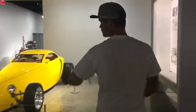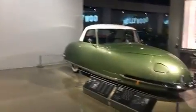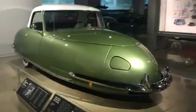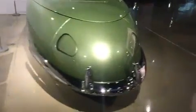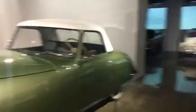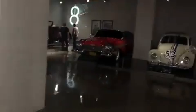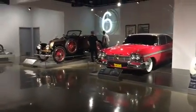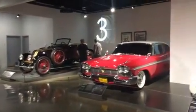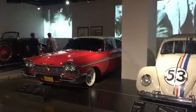I'm not sure. I think that's a Chip Foose car. This thing's cool. Got one wheel in front. Reminds you of a... Citroën, is it? That's what it reminds me of. Meisner. Christine. That car on the corner looks like a Franklin. Can't be positive, but it looks like a Franklin.